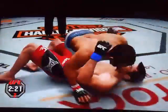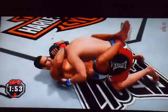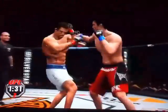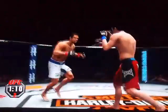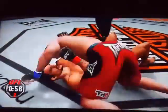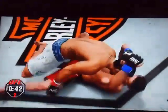Oh, he got reversed. Side control. Into half guard. Oh, he gets reversed. He's got side control. And back to full guard. Inside the guard, posturing up. Pushing his opponent away. 90 seconds remains in the second. Oh, answered by a big body shot. Again, he takes him down. He's got side control. Half guard. Oh, reversal. He's back in the half guard.